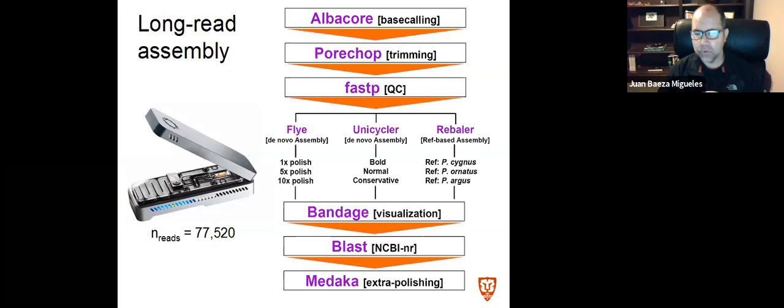And for Reballer, we use 3 different sequences or species as reference. We use the short read assembly that we just generated for the same species as a reference. And also we use Panulirus cygnus and ornatus as the other 2 reference species. Panulirus ornatus is a species that is relatively distantly related to argus compared to cygnus. So the idea here was to test the effect of the genetic distance of the reference species on the quality or accuracy of the assembly.